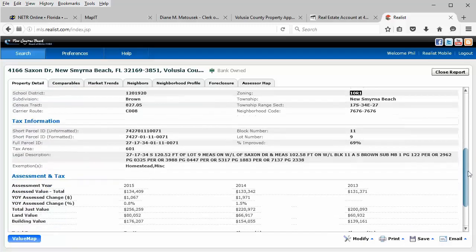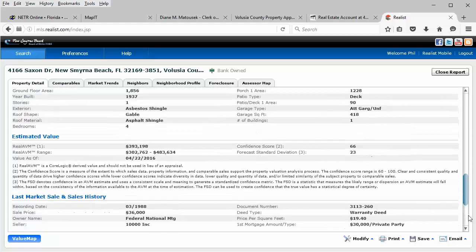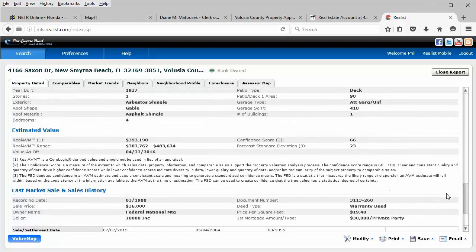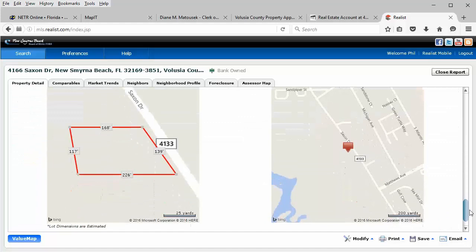It's just a lot easier. You see your parcel IDs. It will show you the last recorded information, which in this case shows how it's going from these different people. It goes to the family, and then it goes to foreclosure for this amount. So as you can see, it gives you all kinds of data there.